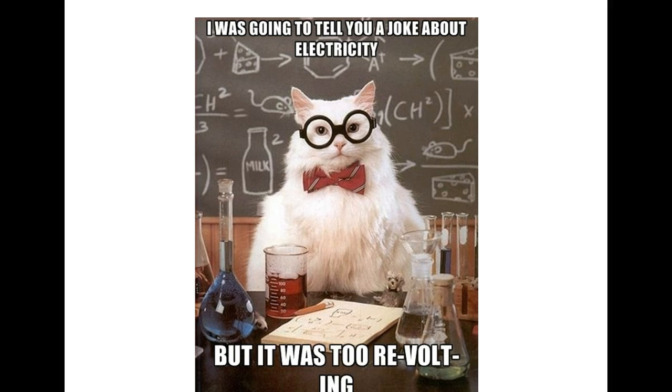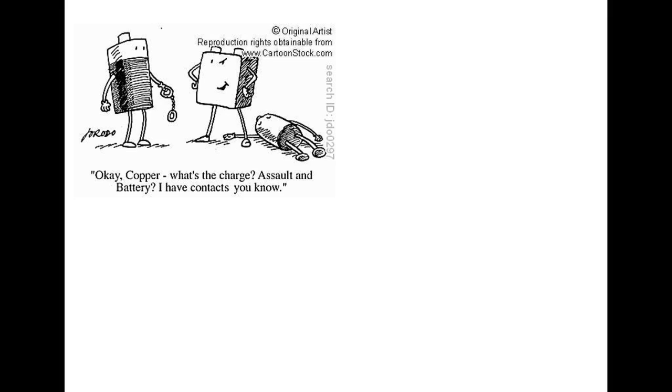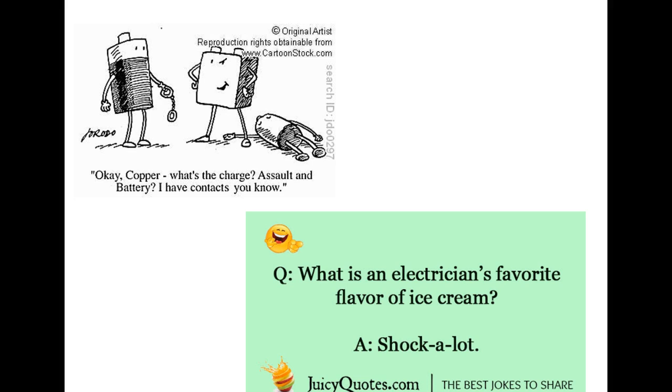I found a couple other funny things that I wanted to pass along. Chemistry cat's always a favorite of mine. I was going to tell you a joke about electricity, but it was too revolting. Thought you guys would like that one. I have two others. This one here we have, okay, copper, what's the charge? A salt and battery. Notice the salt container falling down there. I have contacts, you know, just because batteries have 2 contacts, so you have to connect on a 9-volt battery. And the last one for the day, what is an electrician's favorite flavor of ice cream? Chocolate. Chocolate. Thought you guys would like those.